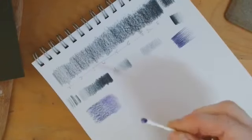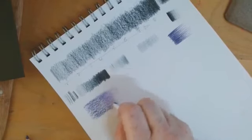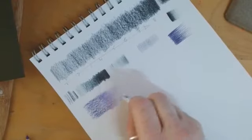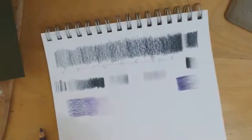No, it's blending really nicely, and with the residue that's on your cotton board, there we go. So that's Vaseline.